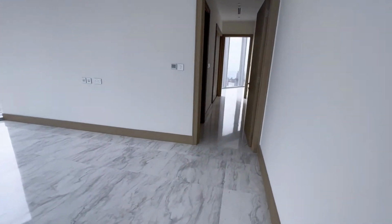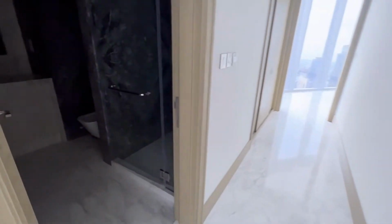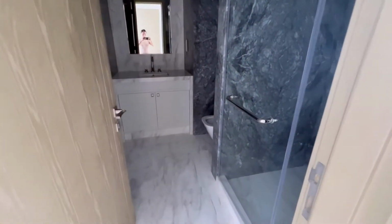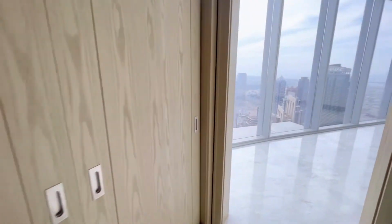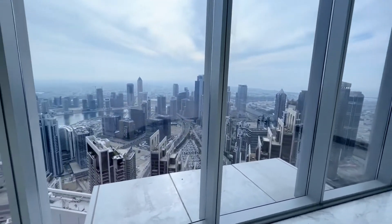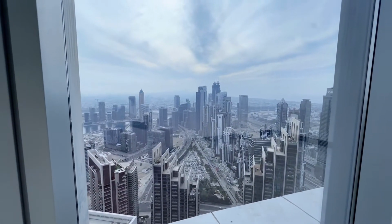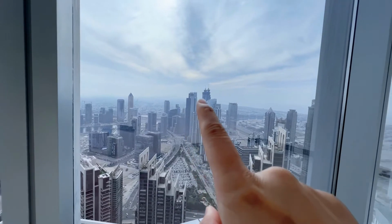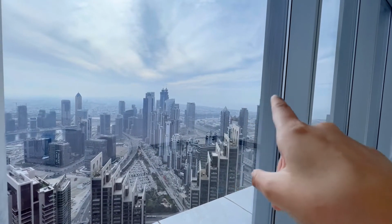Yo, the floor is quite slippery. Wow. So here is the guest room. Built-in cupboard, and this guest room is facing business bay side, where you can see JBR palm. This is Jumeirah area.